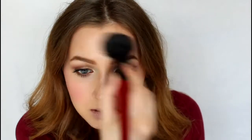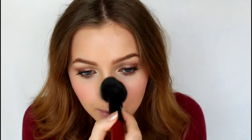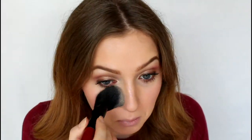I'm then just going to powder the rest of my face using this MUA powder in the shade 1, and I'm just going to dust this through my T-zone and also under my eyes, just to set that foundation and concealer and to give the skin a velvety finish. So lastly, moving on to lips, I'm going to be using this gorgeous lipstick from MUA, and it's in the shade 1, and it's just this lovely dark red berry shade. So I'm just going to be applying this straight onto my lips.